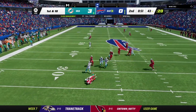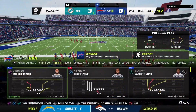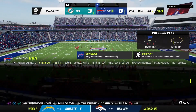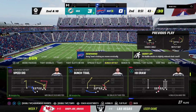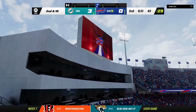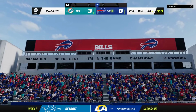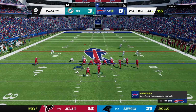Buying time to his left. Oh, hit as he throws there, incomplete. These two teams met up earlier in the year, back in Week 4, and it was the Bills winning on the road, so they look for the sweep here in Buffalo. After the incomplete pass, here now is 2nd and 10.